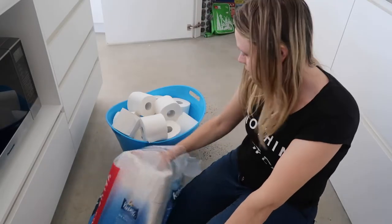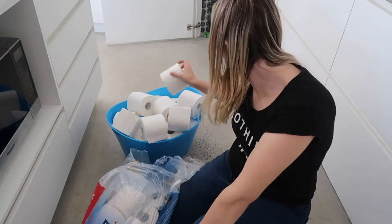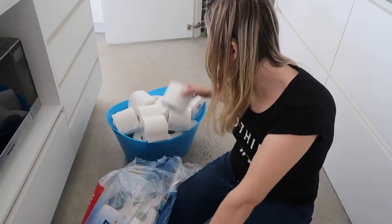I don't know why we keep the toilet rolls in the pantry, but it's just something we've done since we've moved in. So I bought this lovely blue tub just to make them look a little bit more presentable.